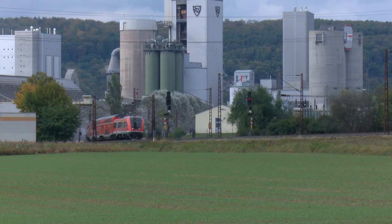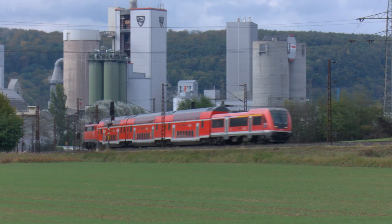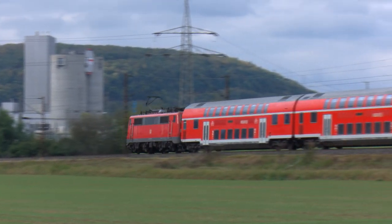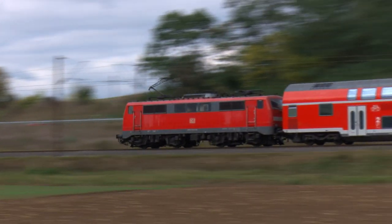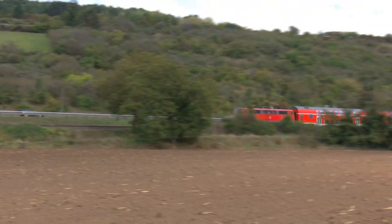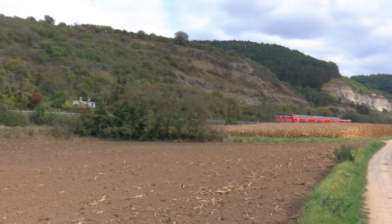Our final scene is of Class 111 Electric number 183, passing south with the 1330 from Frankfurt to Würzburg. This is a busy stretch of railway where freight trains dominate the scene. With some good photographic locations and plenty of traffic, it is a stretch that is well worth a visit. We will come back for more from this line later on in the programme.